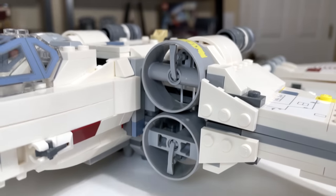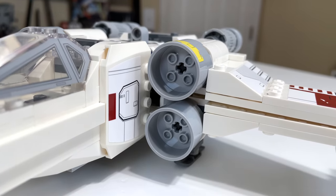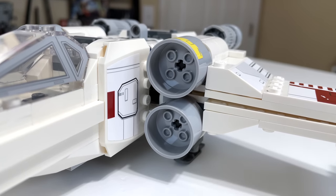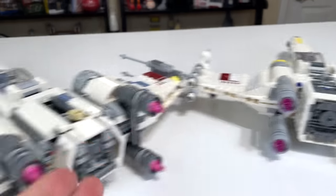Now, the engine intake here is certainly more accurate on the older set. However, on the newer set, they're smaller, which I feel like the size is more accurate, but they don't look as good. So it's a little bit of a give and take there. As far as the engine exhaust goes, you can see the look on the newer one is good. The look on the older one is good.